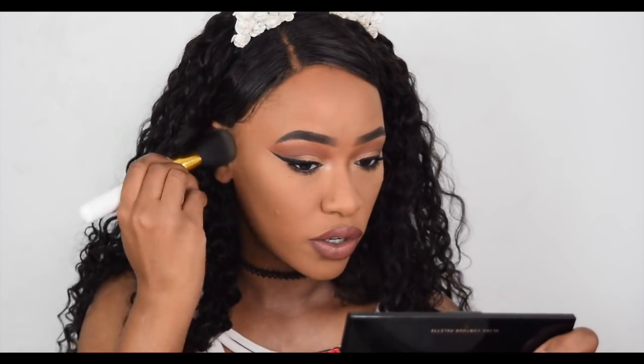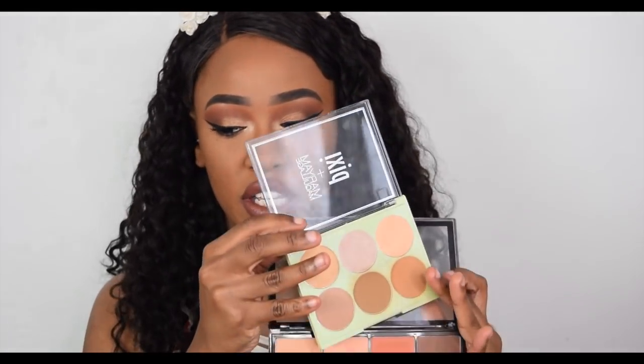That is grey. That is like grey. I mean, it is sculpting my face ever so slightly. I can definitely see that on the camera, but in real life it just looks a tad bit too grey for me. I'm not loving it. So I'm going to show you the difference between this palette and what I usually use.